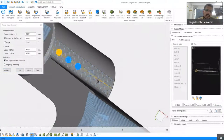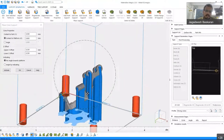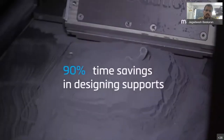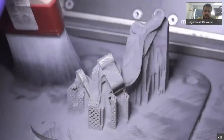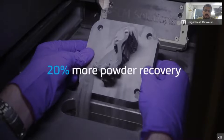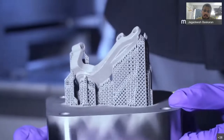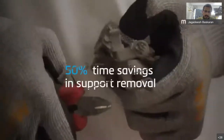In case we feel that these parts are not properly supported and require more support, the software provides all kinds of tips to us. So with this software, we can reduce a lot of support structures. We can improve part quality, recover more powder, and a lot of other things. So Materialise is the leading software provider for this purpose. And that's all for this segment.